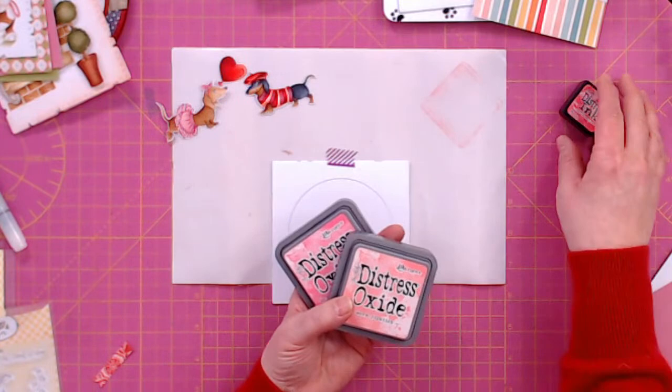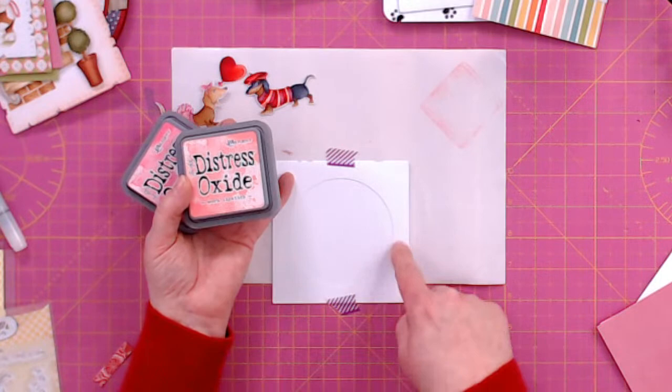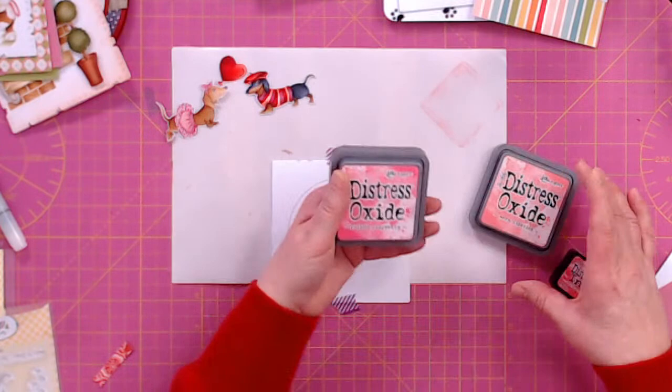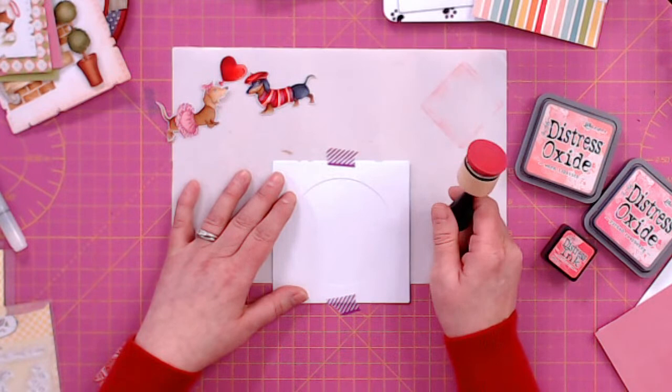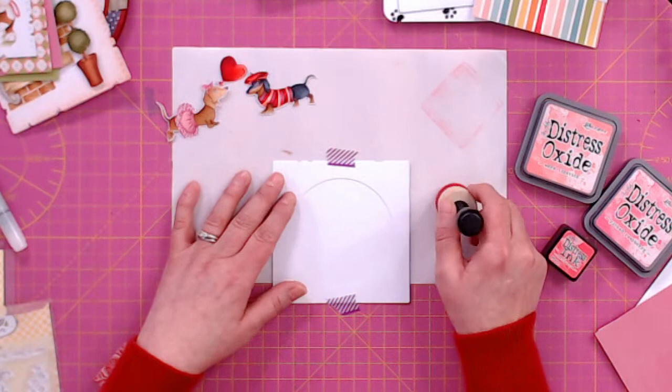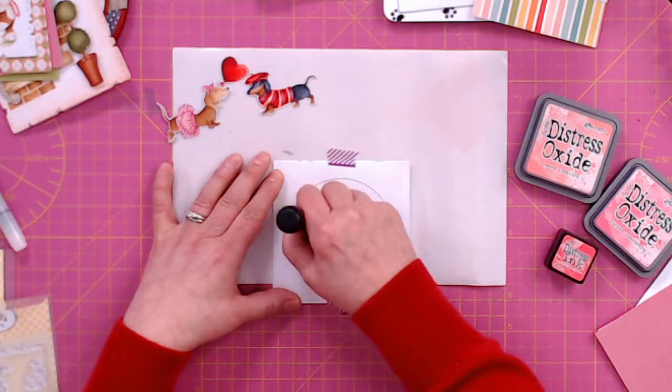Pretty. So what I'm going to do now is distress this circle. I've just cut a stencil. I'm going to use some distress inks: picked raspberry, worn lipstick, and festive berries. I'm hoping on this blending tool that there is enough ink and I won't have to add any more ink to it for the time being, because I just want a soft look. Okay, so I'm just going to take some of it out and then go round.